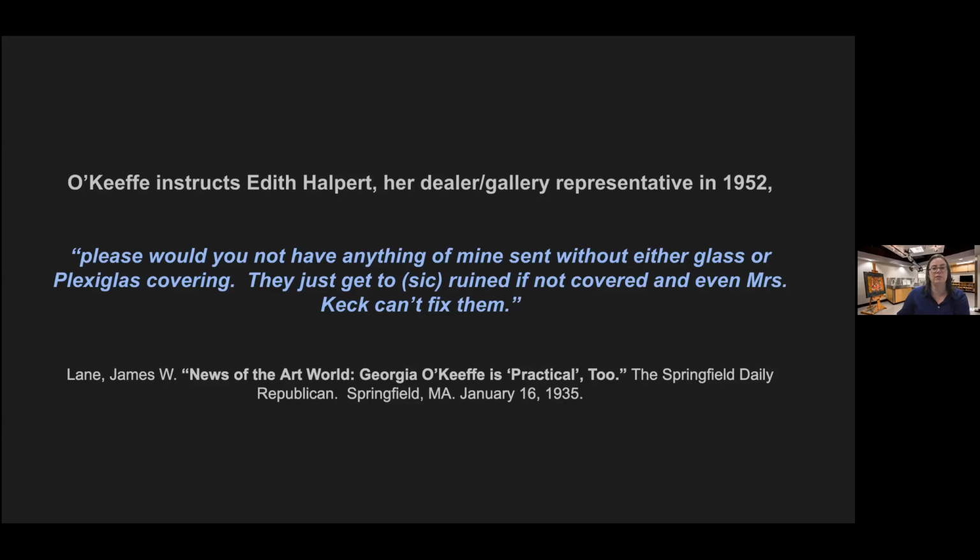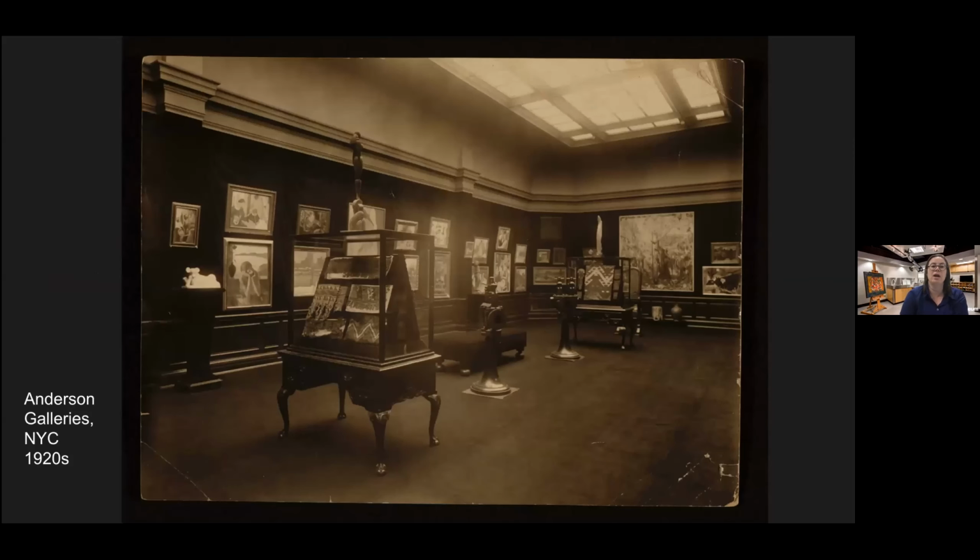Exhibition installation photographs of an exhibition in 1923, organized again by Alfred Stieglitz at the Anderson Galleries this time, of 100 of her paintings and drawings, showed that all of the frames included a sheet of glass. Unfortunately, I could not locate a photograph of that particular exhibition, but it would have looked something like this.